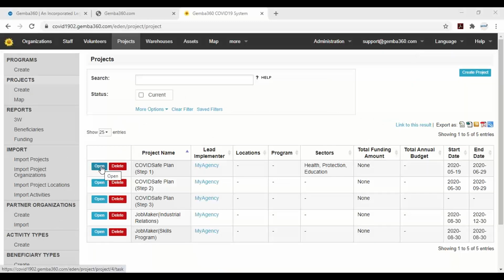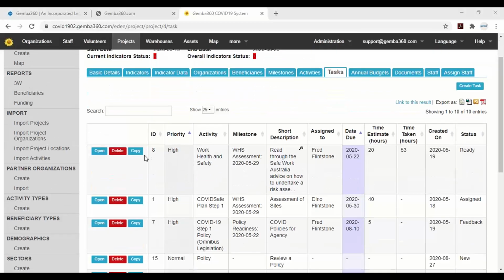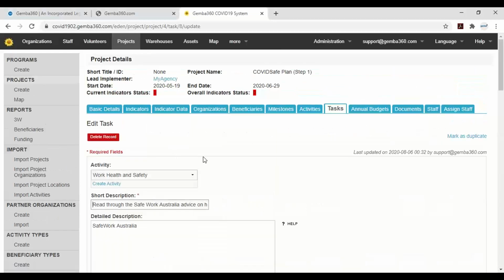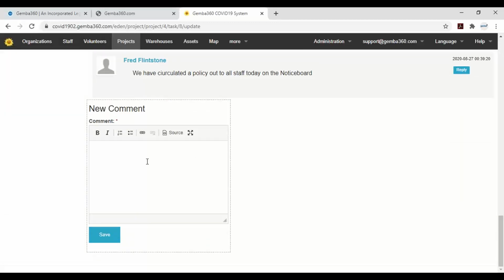And then I can actually go in and have a look at my individual activities. And these are just some of the activities that we've loaded around this. Now, if I wanted to go in, and let's say my first one is around reading through this COVIDSafe Safe Work Australia requirements. Now, once I go in, I can open this, and each of you can open this and do exactly the same thing. So I'm not showing you anything that's not new.